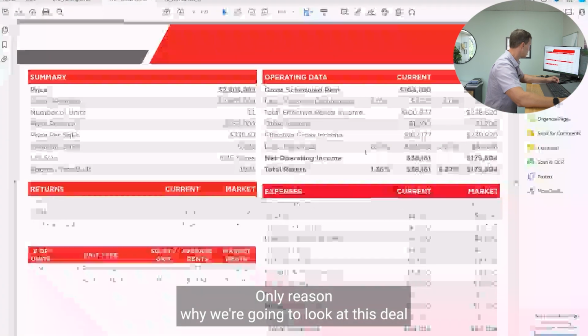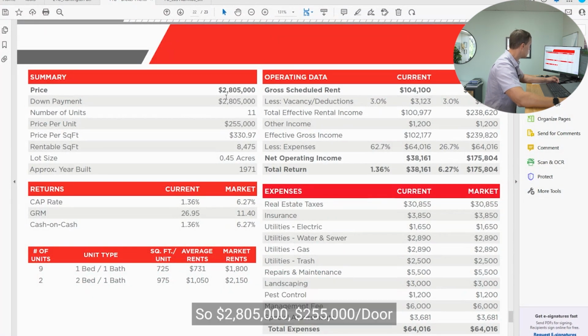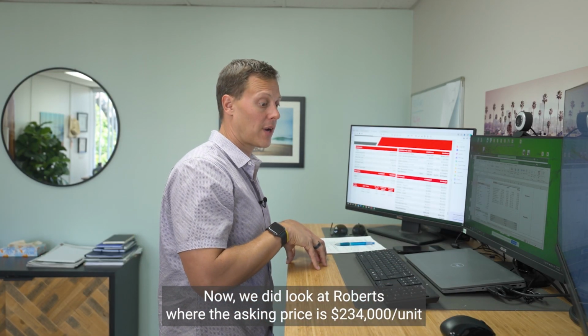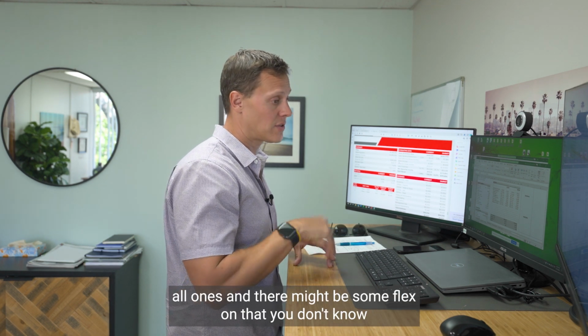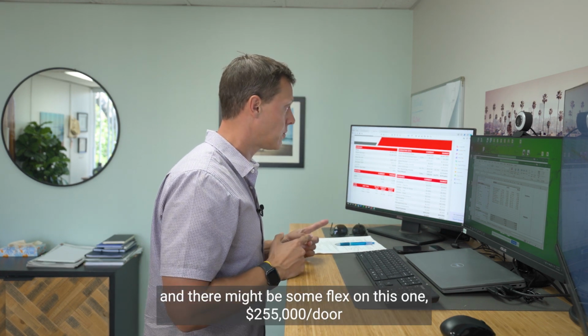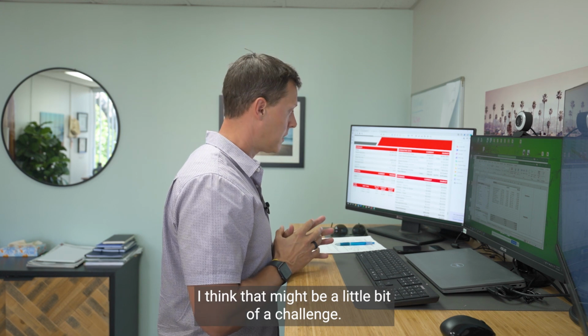The only reason we're going to look at this deal is because it's got to be a good basis, because those rents are so low. So $2,805,000, $255,000 a door. Now, we did look at Roberts, where the asking price is $234,000 a unit, all ones, and there might be some flex on that. You don't know. There might be some flex on this one, $255,000 a door. I don't know if they'll get this price. I think that might be a little bit of a challenge.